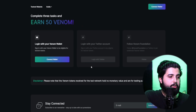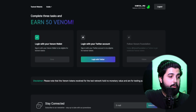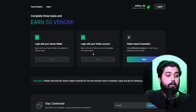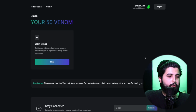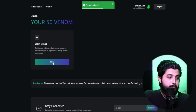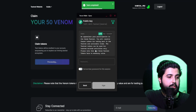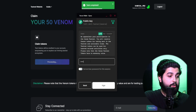We're going to get some instructions on how we can set up the wallet, including connecting our Venom wallet. Then we're going to log in with our Twitter account, and we're going to follow Venom Foundation on Twitter. Now, when we connect Twitter for the first time, you will receive a pop-up that asks for authorization. You will need to authorize Venom to access your account to continue. Now, once all these tasks have been completed, you're going to click on Claim to get 50 testnet Venom tokens.